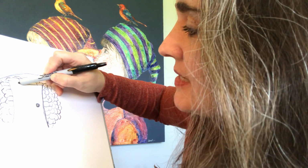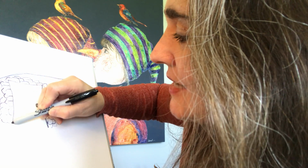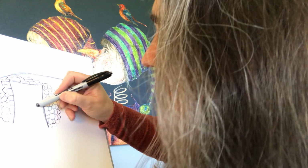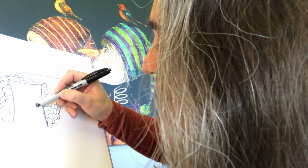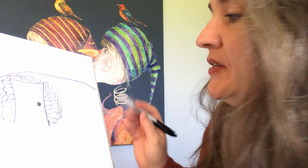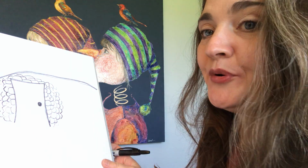I wonder what her parents think today of that spiral staircase that they built so many years ago. If they still love it, or if they would prefer some other kind of staircase. So that's the beginning of my doorway.